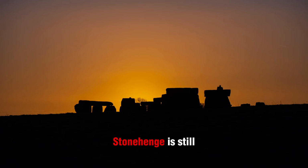What do we know about this ancient structure? It's an enigma that has captivated the minds of archaeologists, historians, scientists, writers, artists, and dreamers for centuries. An ancient circle of giant stones. Some say it was built as a temple, others as a burial site. But how and why? How did they build it, and who were they?